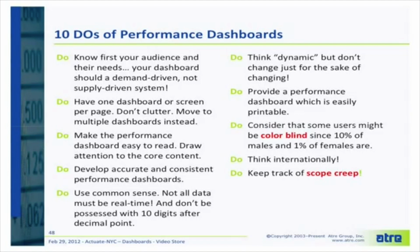Do have one dashboard or screen per page. It should not be cluttered. Don't clutter; move to multiple dashboards. Don't try to put everything in it, that's the next slide. Make the performance dashboard easy to read. Draw attention to the core content. Don't get lost in the forest. See the trees first.